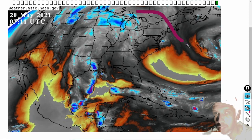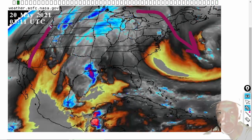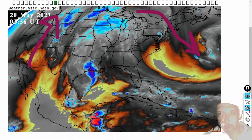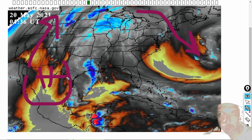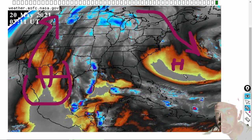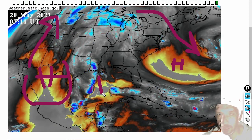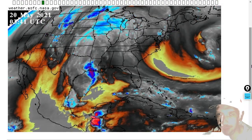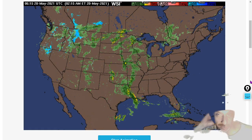The jet stream is way over here like this, and coming up like this. So that is sort of the source of that. All of this dry mass of air down here is high pressure. This is high pressure. Also, this area here is actually high pressure, and that's causing all of that moisture to stagnate over the U.S. Again, there's a U.S. Doppler radar map.